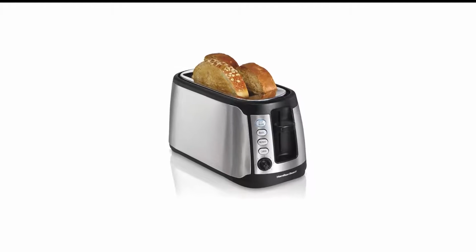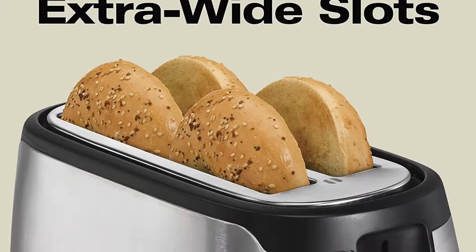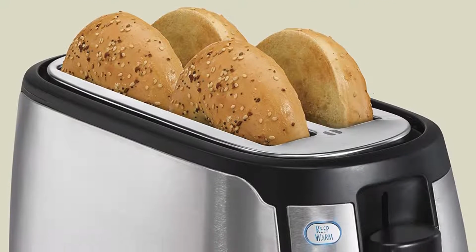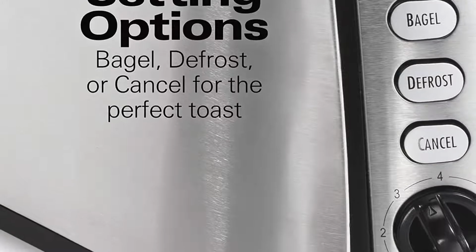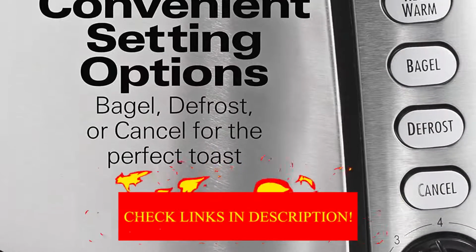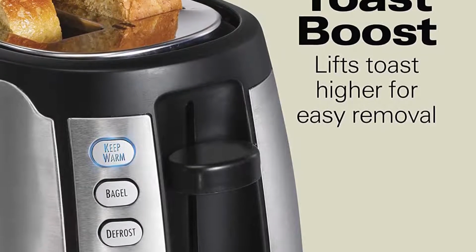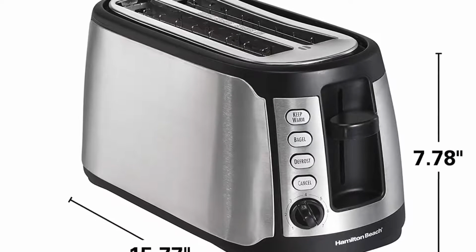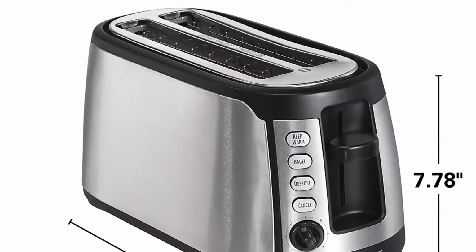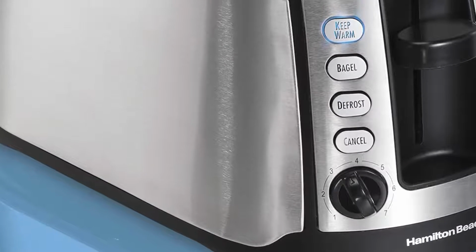Number 2 in my list is Hamilton Beach Extra Wide 4-Slice Toaster. The Hamilton Beach Keep Warm 4-Slice Long Slot Toaster is another one that is low on frills but solid on design. The slots are 1.5 inches wide and over 5 inches long, meaning there's plenty of room for your favorite bread, bagels, and beyond. This option offers several functions, including Keep Warm, which holds your toast at its temperature for 3 more minutes without over-toasting, defrost and bagel, plus auto shut-off and cancel.